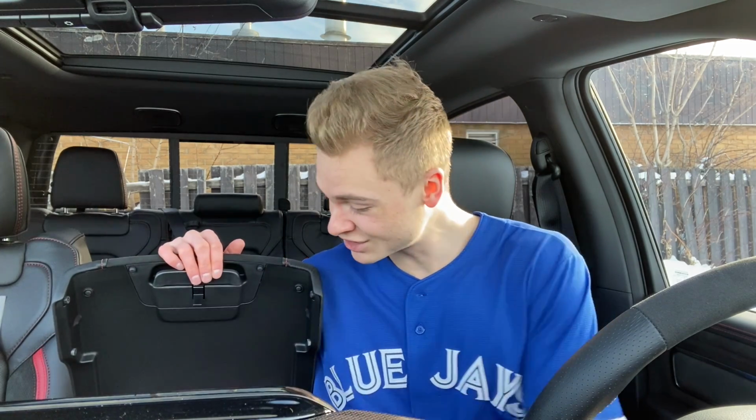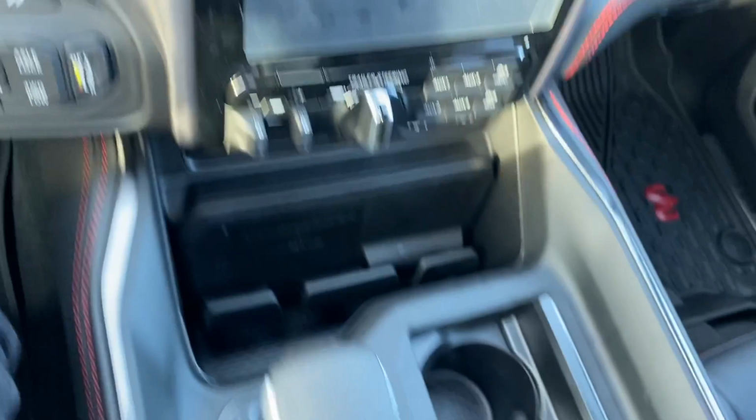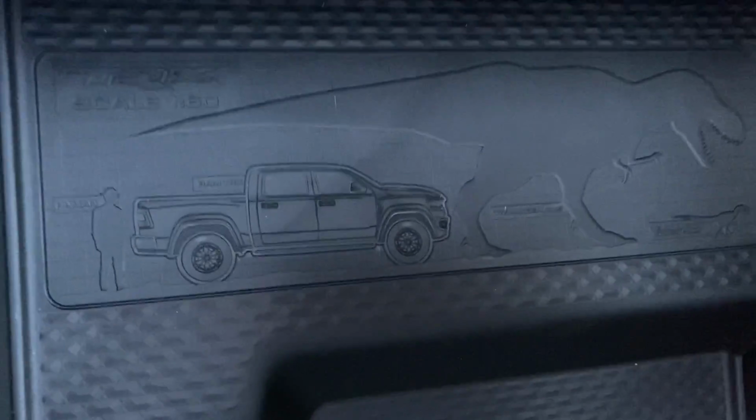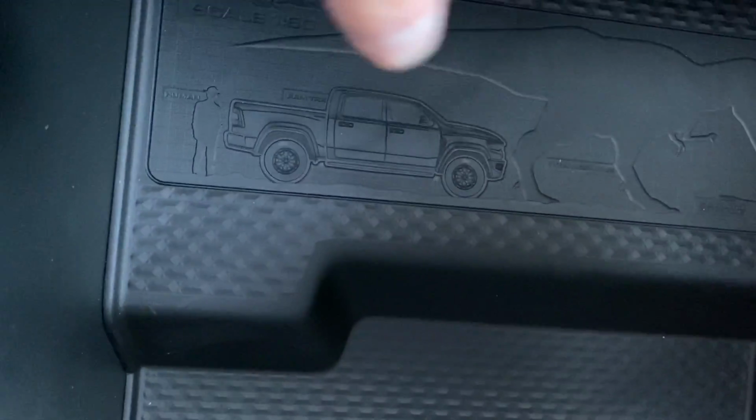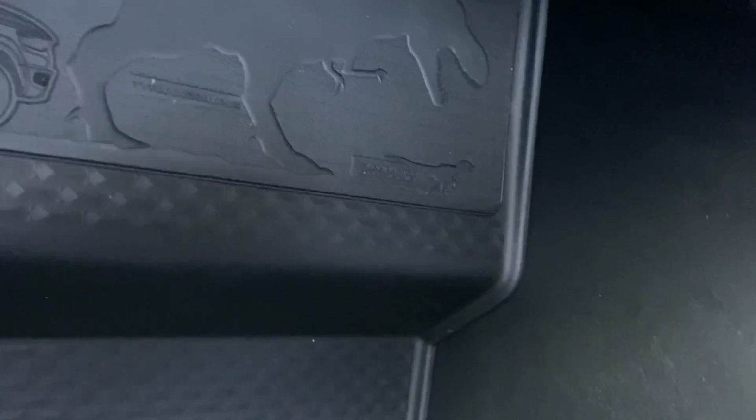Oh, I forgot to show you guys. If you open up the center console, where is it? Yes, right here. It actually shows you how big this vehicle is compared to an actual T-Rex. Check it out. So you can see the TRX and then a human and then the actual T-Rex, and that's the T-Rex chasing down a Velociraptor, which is a poke at Ford because they obviously make the Ford Raptor.